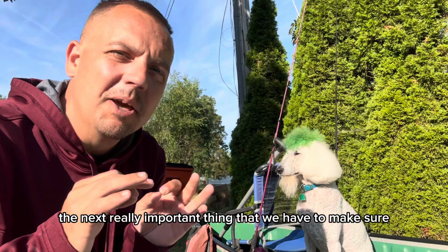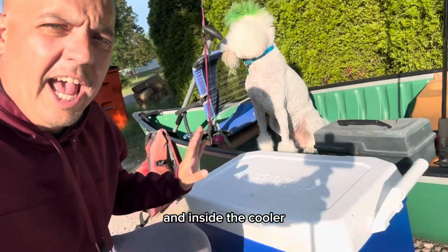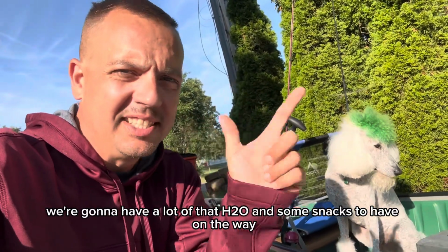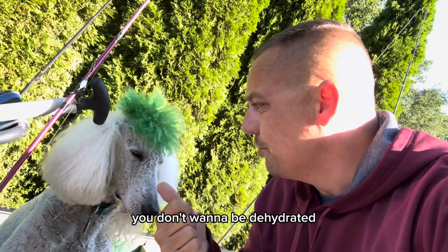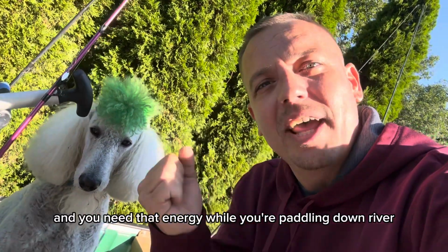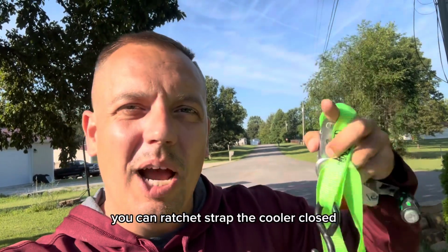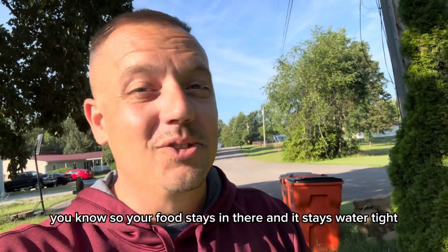The next really important thing that we always make sure we take with us is a cooler. Inside the cooler, we're going to have a lot of that H2O and some snacks to have on the way. You gotta tell them, dog, you don't wanna be dehydrated, and you need that energy while you're paddling down river. It's also very important to have ratchet straps, so you can ratchet strap the cooler closed, so your food stays in there and it stays watertight.